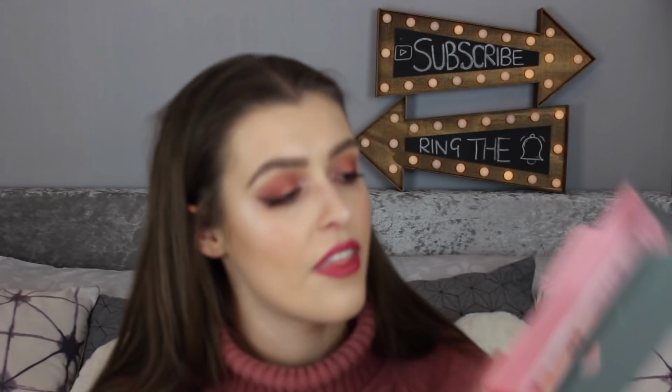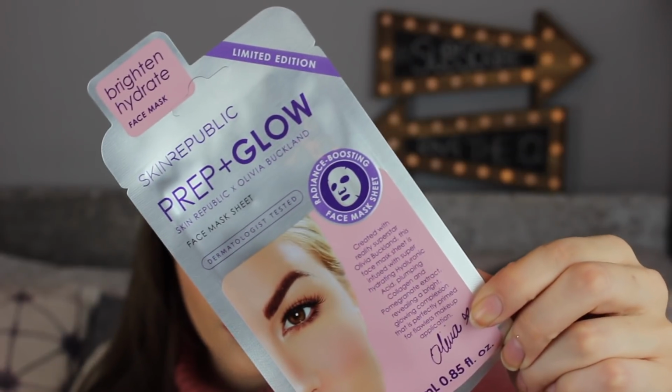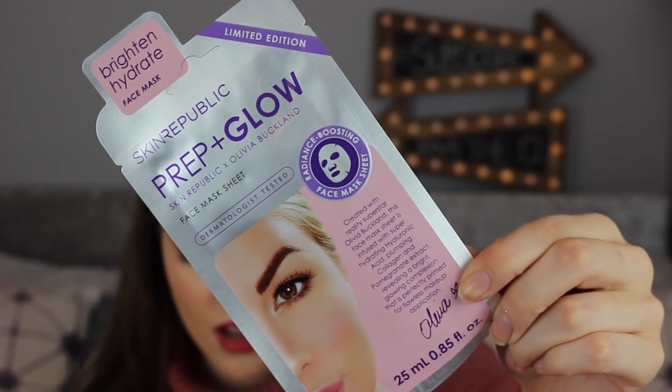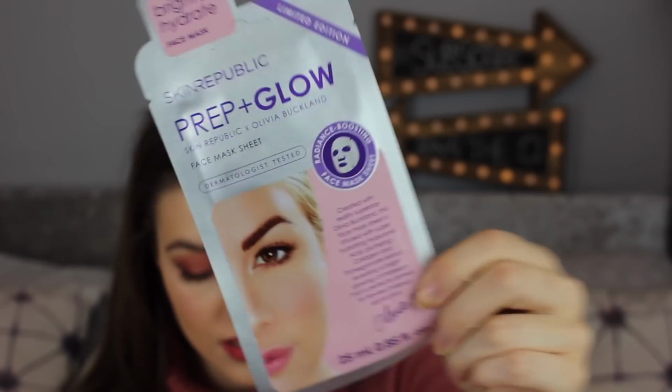And then the last thing in the little box we've got here is a mask, which I really like the packaging of before I've even got into it. This is the Skin Republic Prep and Glow Sheet Mask by Olivia Buckland, or in collaboration with Olivia Buckland, I'm not entirely sure. This retails for £5.49, which is hella expensive for a sheet mask.